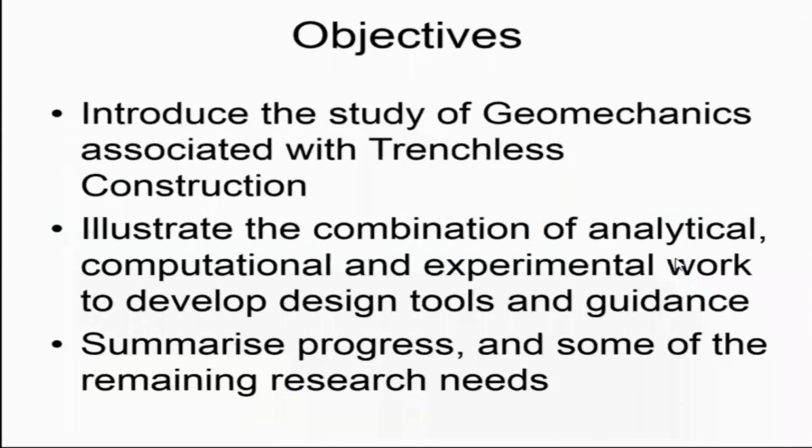So here's my objectives. Obviously, make that introduction. I mentioned earlier that I'm going to be illustrating 3 different technologies, but it's also an opportunity for me to show you how we can combine analytical work, computational work, and most importantly, I think, experimental work to develop design tools that contractors and, more importantly, geotechnical consultants can employ. And I'll be talking a little about or showing you a little bit of the progress that we've made in these areas. And once or twice during the talk, I'll also comment on some of the remaining research needs.